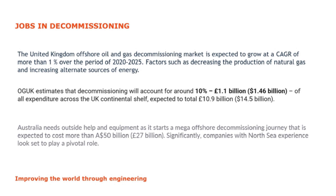forms of heat out of the surface. Geothermal, some of these old wells could be changed into geothermal. There's a lot of work being done on that recently. It might be an area where that can be done. And if you don't want to work in Scotland or in the North Sea, Australia needs a lot of work. They're going to be decommissioning a whole bunch of work. So there's work over there as well, all over the world.